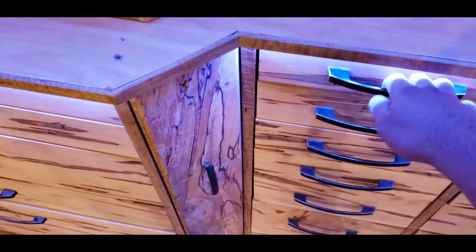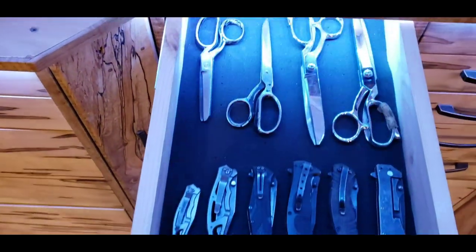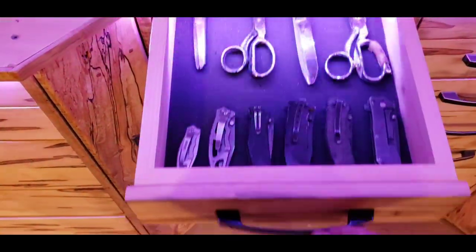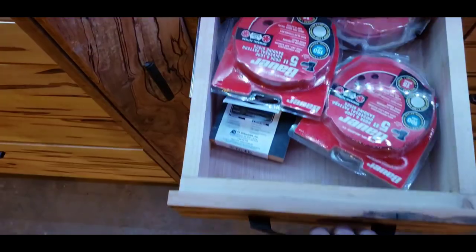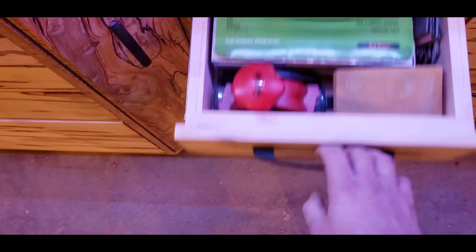And here is scissors and knives. That's all that's in here. It's not a crumbled up mess like this one is. I just put some things in there. But here's my sandpaper, and in the next drawer, I have more sandpaper.